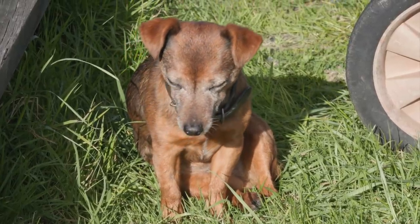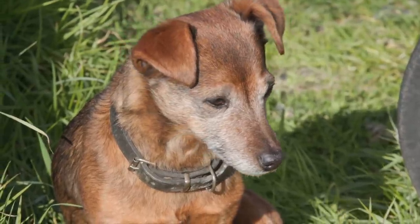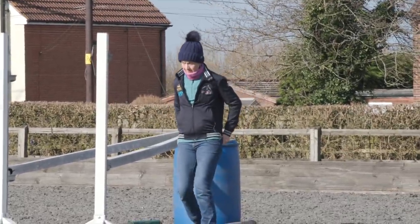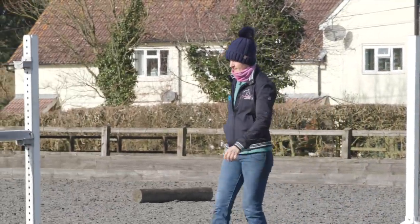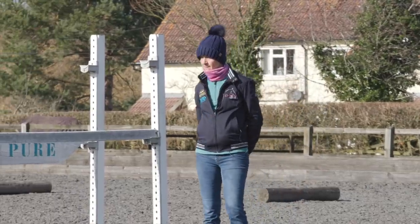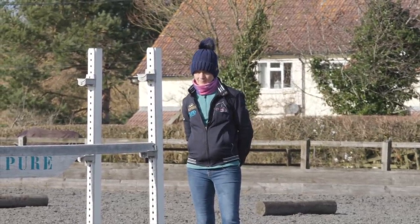Why is she not going to Badminton? I don't know. I've literally tried and tried and tried to get her qualified, and every time I go to a qualifier, something seems to happen. She went to Chillington and the ground was awful in the show jumping, and she completely lost her confidence and didn't want to jump.